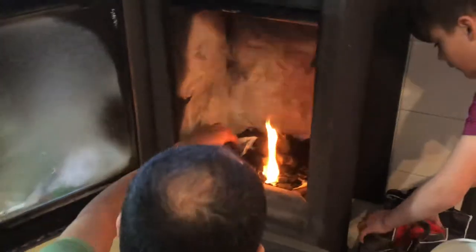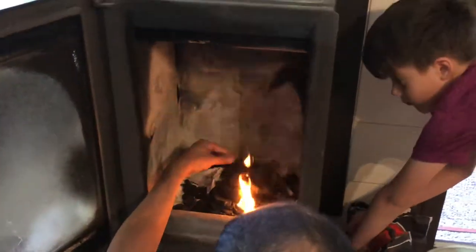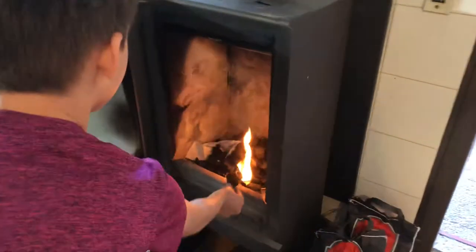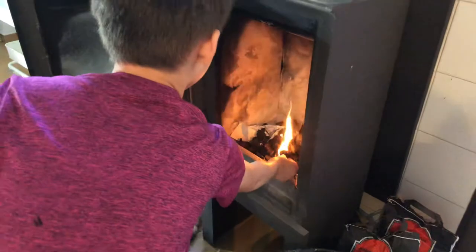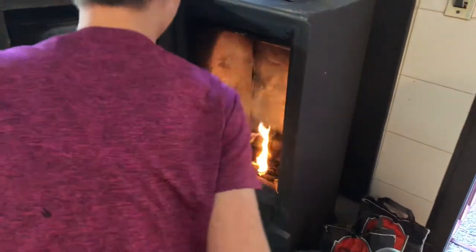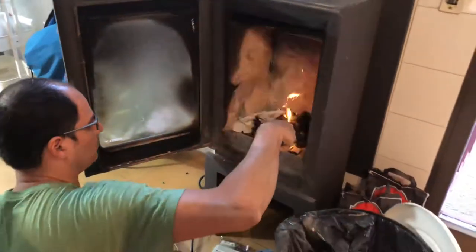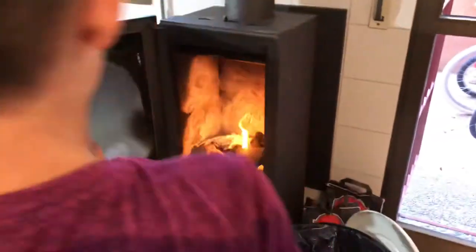Don't hold that in there. Oh my gosh, I thought you were gonna burn your hand. Oh my gosh, your hand is all up in the flame. Okay, make sure you do what Daddy says, okay? It's too dangerous not to. Hey, you're blocking my view, baby.